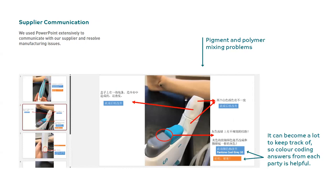Okay, supplier communication. I don't speak Chinese, by the way. There was a lot of Google Translate in this project. But I can tell you kind of what's happening here. We used PowerPoint extensively. So this comment here is about the plug here not being molded properly. It had like wrinkles on it. It wasn't quite good. And this one here is about the pigment. So this white and this white were different. And this one is about the mixing of the pigment and the pigment color of the gray button.